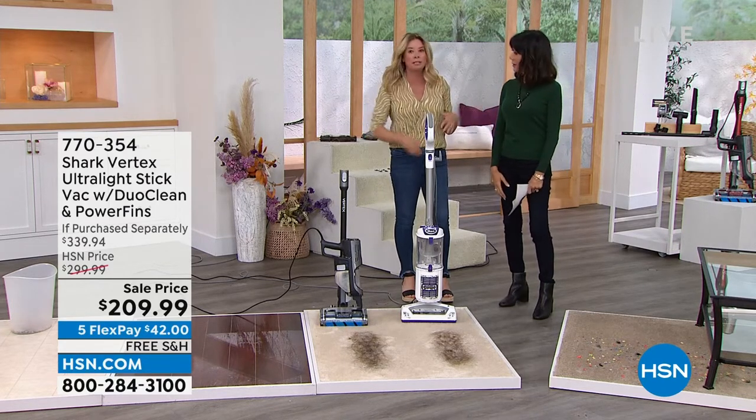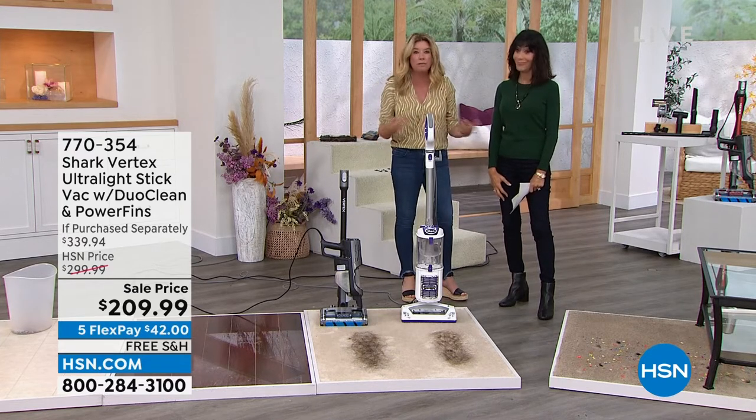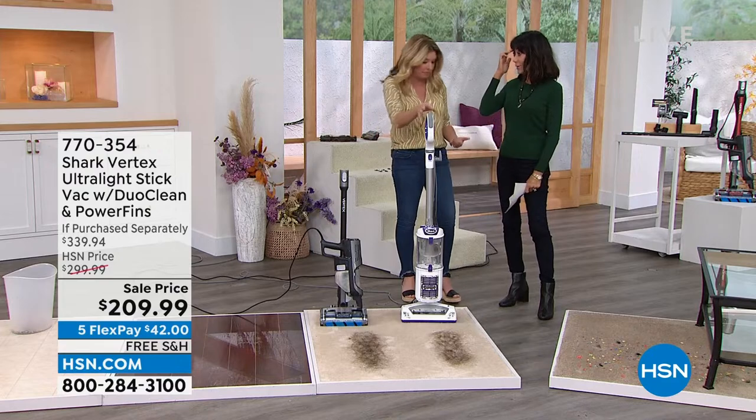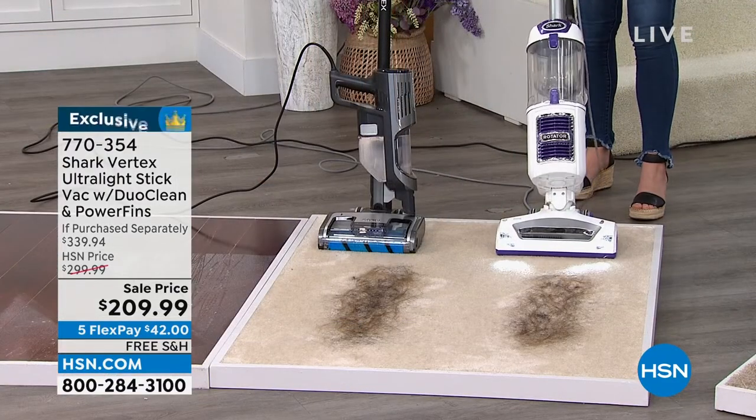Maybe that was true a while ago, but with the innovators at Shark, they're like, listen, not all of you want something big and bulky and heavy. You don't have a place to put it. You can't lift it, can't move it. Right. Okay. So this one, I want to go ahead and show you this.